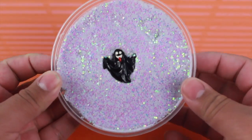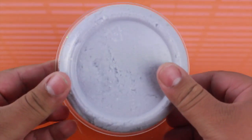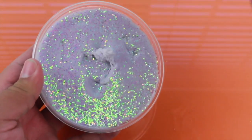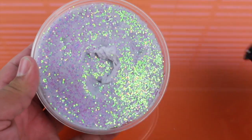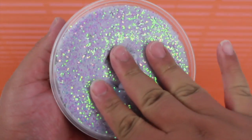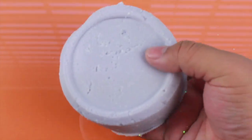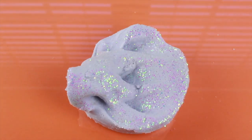And the last slime is another one that I was super excited for. This one is called Spirit. It is a gray, almost lavender colored cloud slime dusted with a bunch of iridescent glitters, and it will come with a random ghost charm. I really love it. We have some really cute ghost charms, and then we have some scarier ones, so it just depends on what you get.